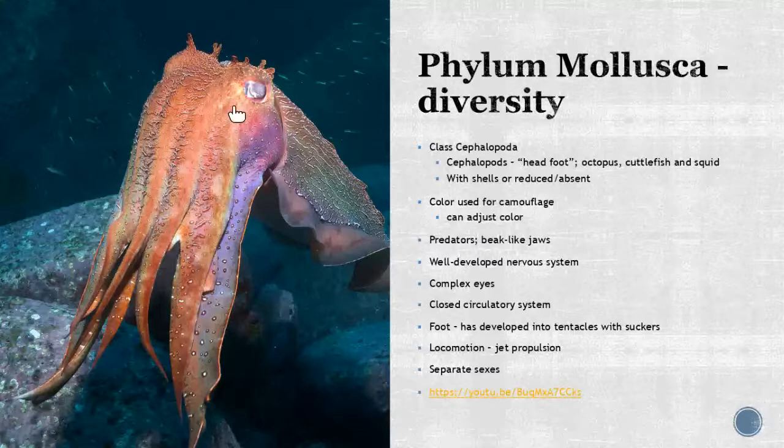And these guys are going to have more complex eyes, and they're going to have a closed circulatory system. On that foot region is where the tentacles develop, and they're going to have those suckers on there, and they utilize jet propulsion to move. So these are quite cool. Like I said, a lot of people love to pick these guys for their favorite invertebrate.